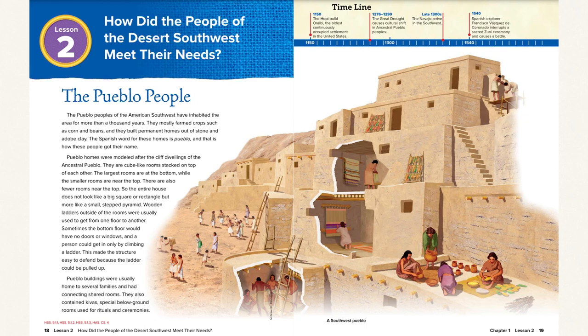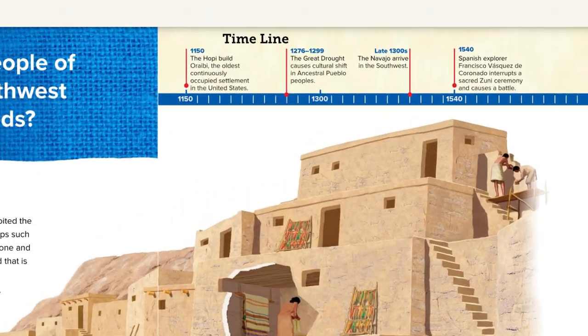Hi class. Today we are in Chapter 1, Lesson 2, the Pueblo People. Before we start reading, let's take a look at this picture here. It's showing us the inside of some of the Pueblo people's homes, the outside, what they're doing, and we're going to take a look at this timeline as well. So let's do that first.